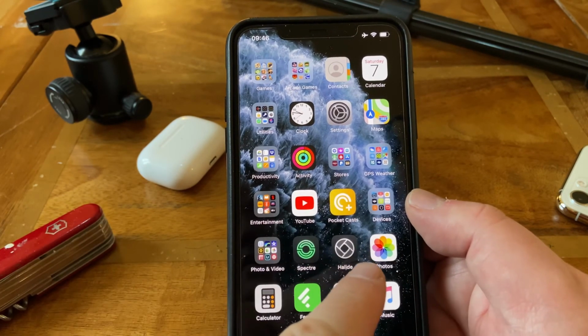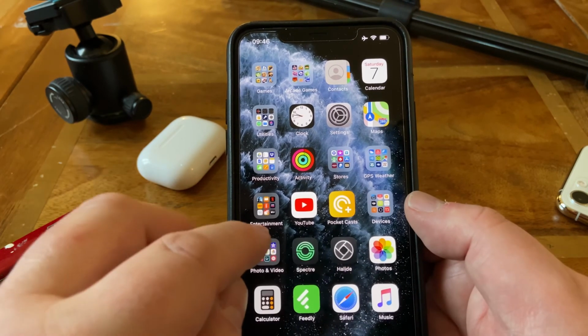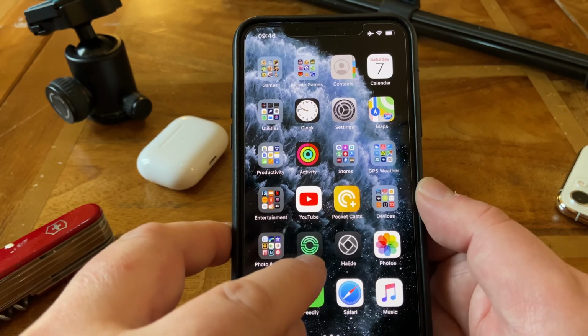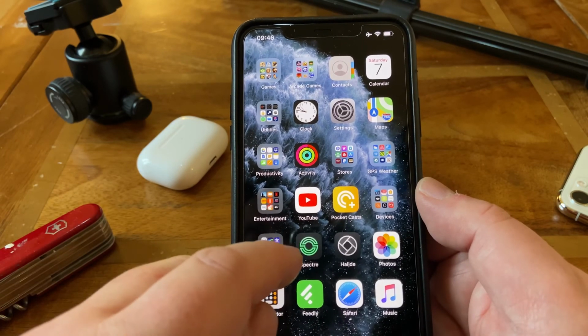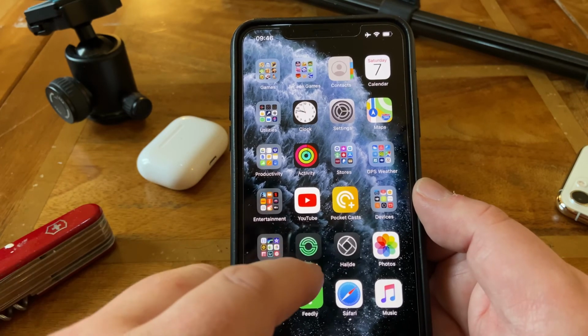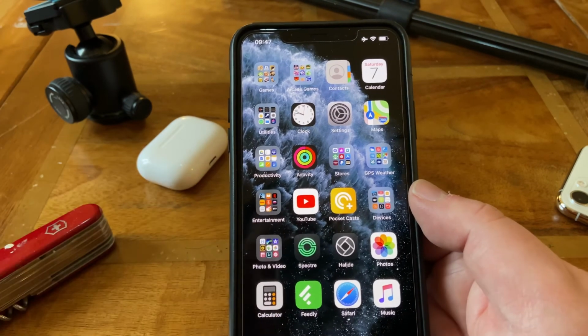Now I'm trying out the Halide camera app at the moment, but Spectre before this got all the awards, winning the Apple Best App of 2019. I suggest you go and check this out. This app is just awesome. You can do all that silky water, no problem at all. Lots of effects, some of them handheld.